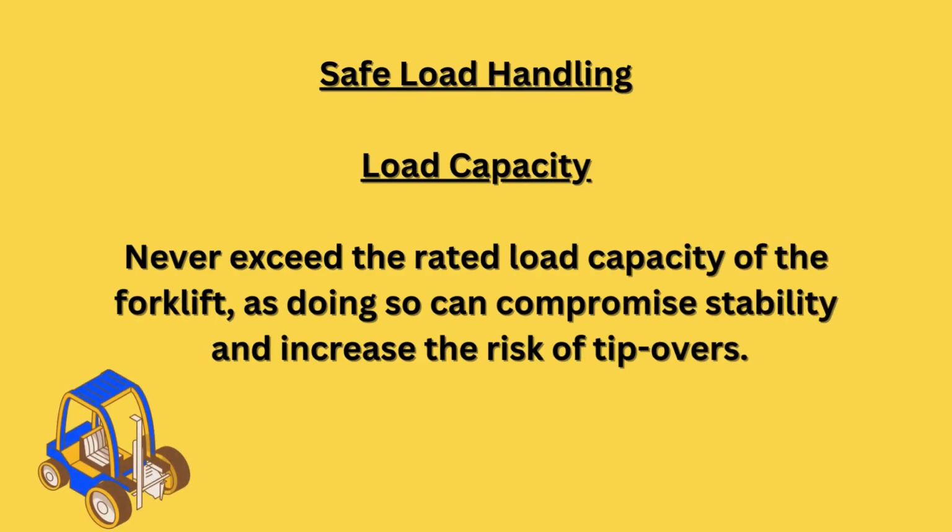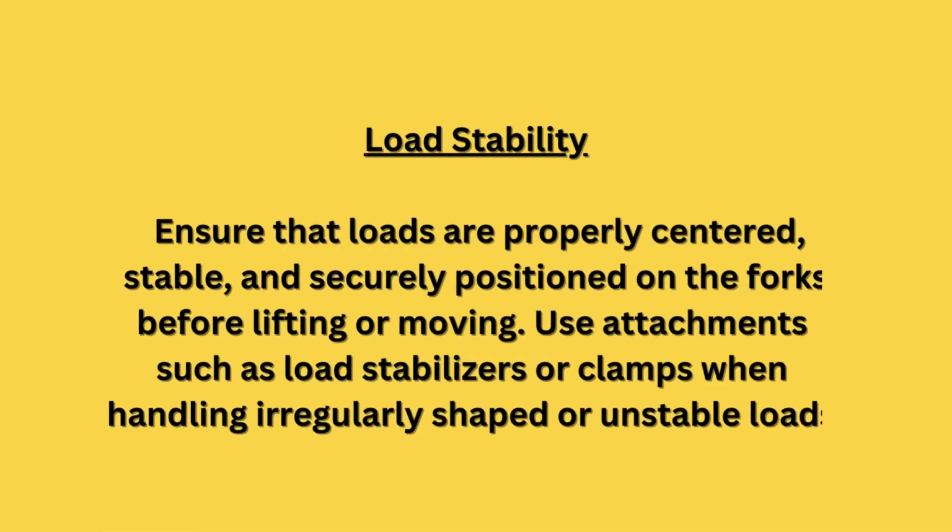Safe load handling. Load capacity. Never exceed the rated load capacity of the forklift, as doing so can compromise stability and increase the risk of tip-overs. Load stability. Ensure that loads are properly centered, stable, and securely positioned on the forks before lifting or moving. Use attachments such as load stabilizers or clamps when handling irregularly shaped or unstable loads.